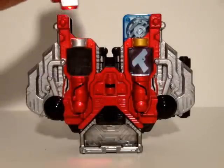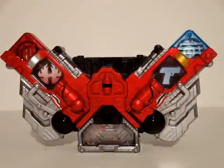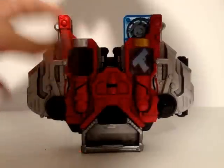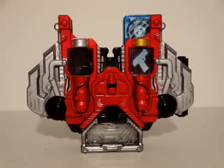Here's Heat. Trigger is very overpowering as light. Which is slightly unfortunate when Heat has the dullest light of them all. Here is Cyclone.